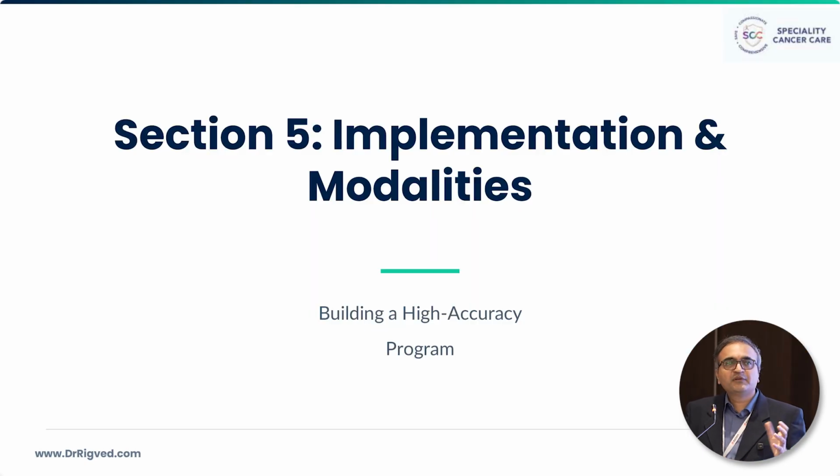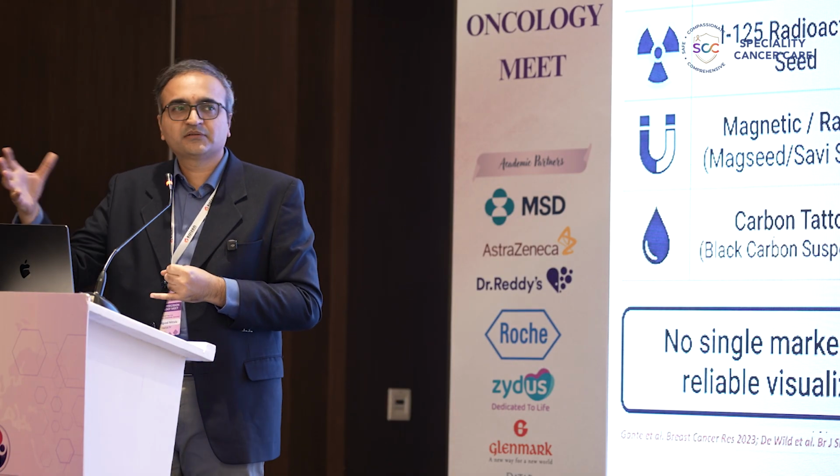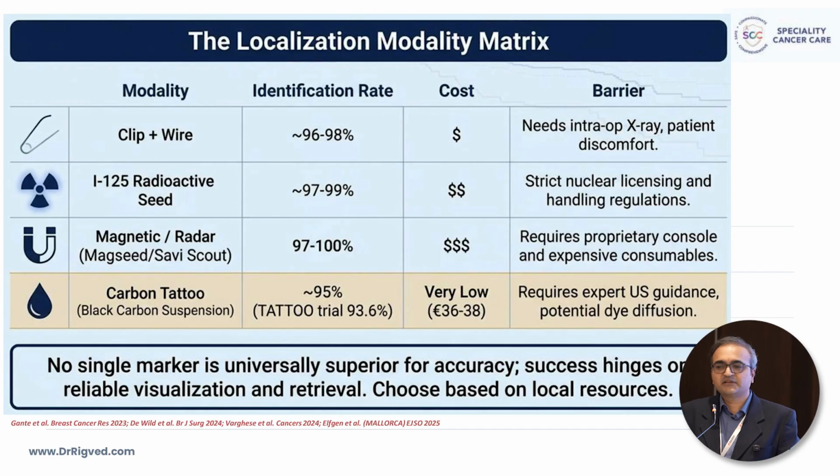How do we implement? Partly this was taken care of by Jwala ma'am, so I can borrow from there also. Clip and wire, she told it's easily implementable, it is cheap. Radioactive seeds, she had described, and magnetic seeds, mag seeds. And the fourth one is carbon tattoo, where carbon suspension is injected into the node pre-NACT, and this carbon is retained in the node post-NACT. This becomes a marker for us with the naked eye, apart from dual dye, which is a must.